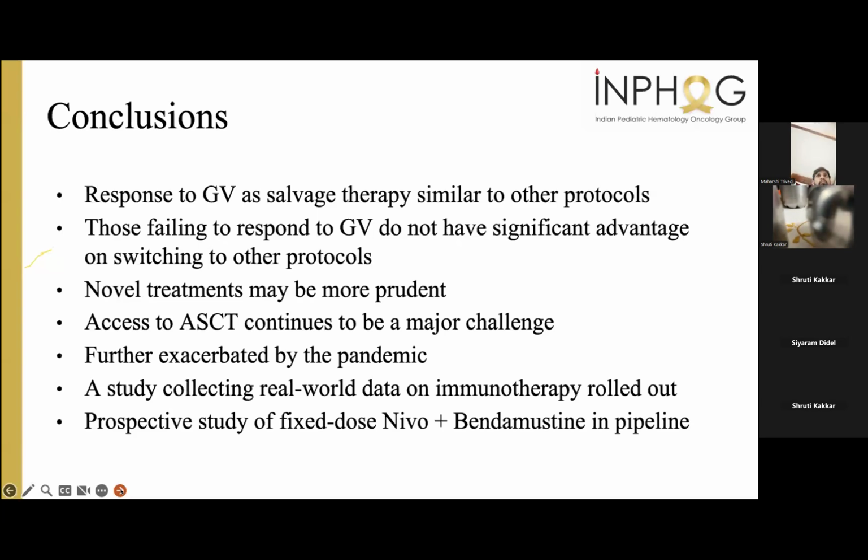I think we hope that we will also be able to do a prospective study of fixed dose Nivo plus bendamustine, because like Srinivasan has shown, this has shown excellent response. Many of us are using this, and in fact that was the premise, to collect the real world data to make it a springboard to take a prospective study with this as our first salvage regimen, which is not just cost effective but also has a very low toxicity. In terms of cost, the Nivo may be expensive, but a low dose Nivo with bendamustine combination really compares favorably to any other salvage regimen in our setting. Next slide.